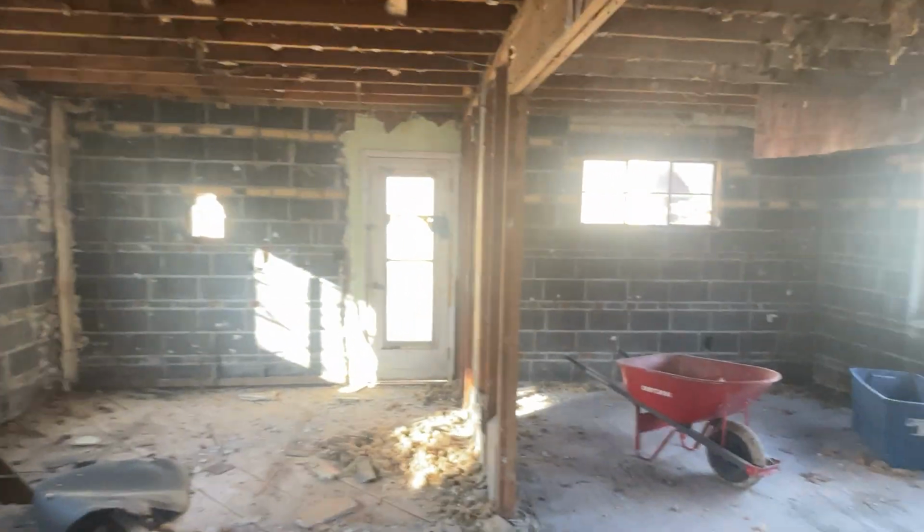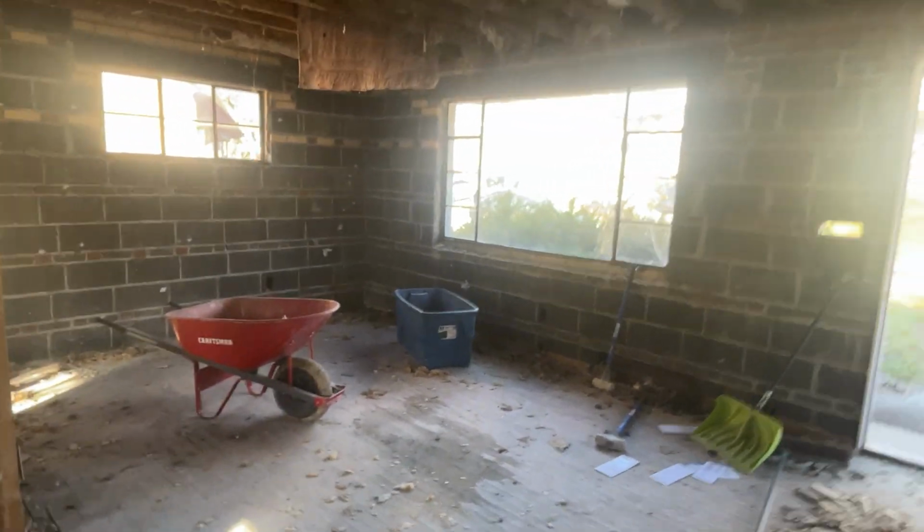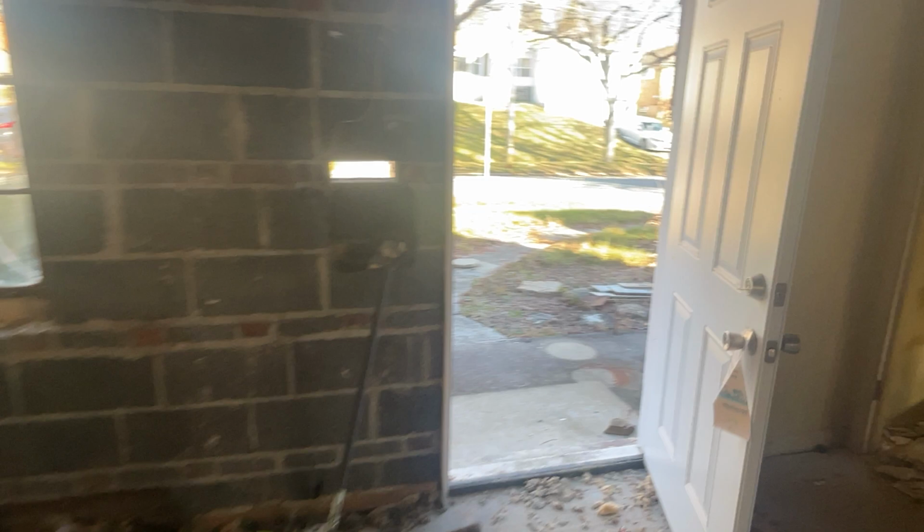So these are the types of deals that we get. This is the first one that we're looking at today. We'll be looking at another one this afternoon. And this is how we spend the day, just looking at houses, checking things out. And when we get a deal, we go out there as soon as possible to take a look at it. So check out the backyard on this thing.